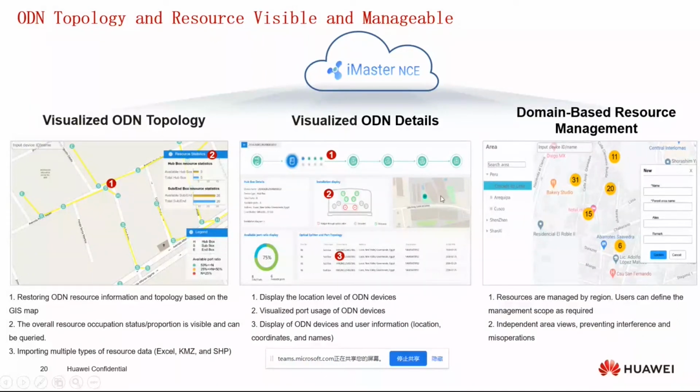Third, for the whole area, we can manage based on different domains. If there are two teams, we can set separate domains, one for each area. So the two teams will not interfere with each other and avoid misoperation.